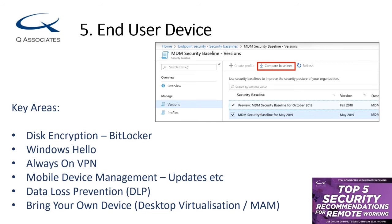So we'd recommend, as well as Windows 10, that you have something like Intune or SCCM to provide good central management of those devices. If you're not able to do that, if you haven't got good control of those Windows 10 devices, then we'd suggest you look at desktop virtualization as an alternative. So if the end user device can't be properly secured and constantly managed and monitored, then look at desktop virtualization as an alternative, where perhaps it's not so important to have the device itself under your control.